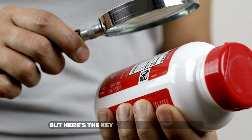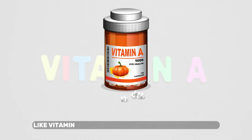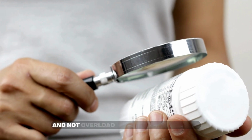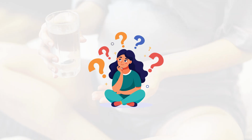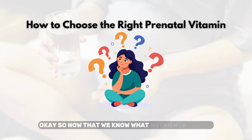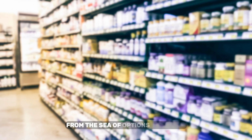But here's the key: more isn't always better. Too much of certain vitamins, like vitamin A, can actually be harmful in pregnancy. That's why it's crucial to stick to recommended dosages and not overload on unnecessary extras. How to choose the right prenatal vitamin. Okay, so now that we know what nutrients matter, how do you actually pick the right prenatal vitamin from the sea of options out there?